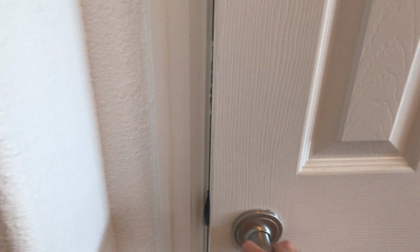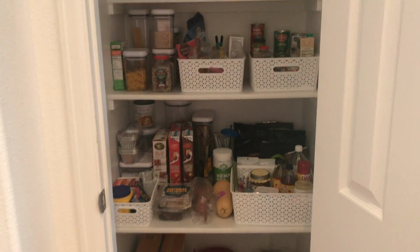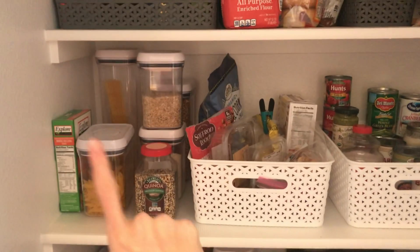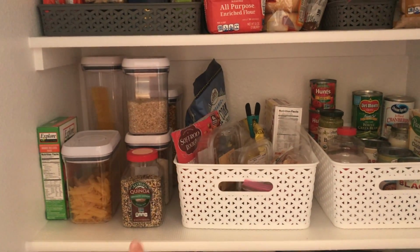We're on the move. Okay, so we're in my kitchen and there's no light in my pantry, so it's gonna be kind of dark, but I'll pull the boxes out and show you what I did. I do have roommates, so these 2 shelves are mine. Starting with the top shelf, I have my gluten-free pastas, my rice, there's popcorn back there, and some quinoa.